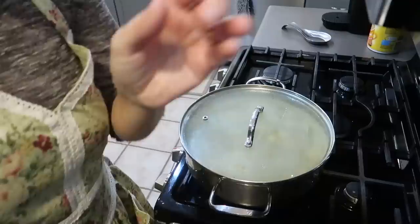The key to good rice is don't touch it. If you go in and stir it while it's cooking, it messes it all up. I'm sure there's a science behind it, but if you don't touch it, that makes it better. So we're gonna let this heat up for a minute, then we'll come back and stir.